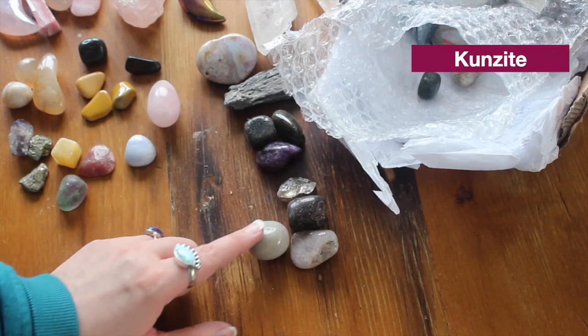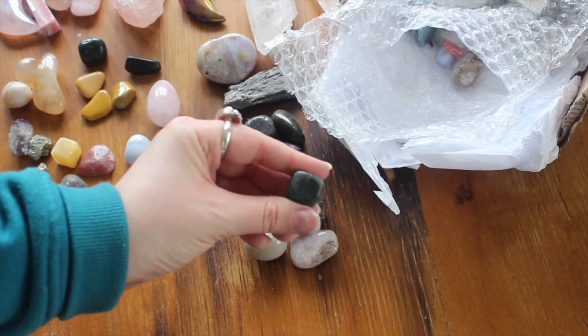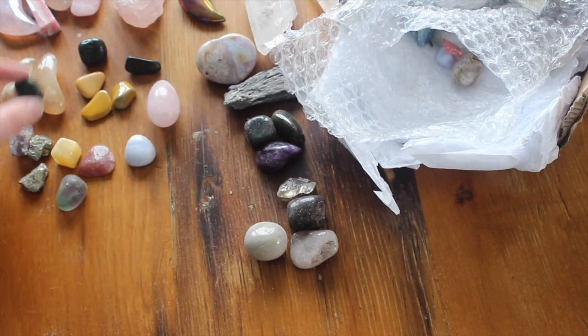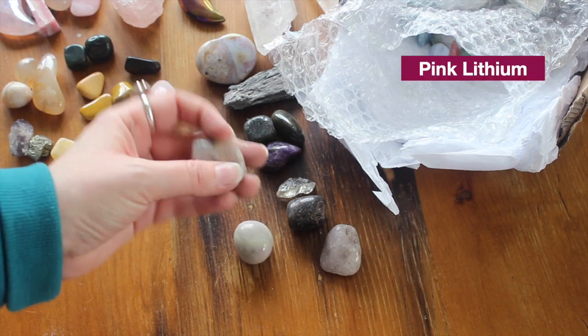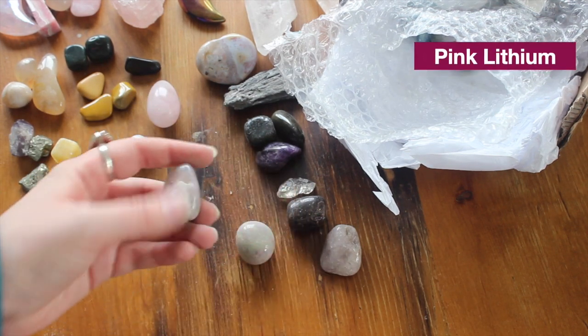I'll double check on that one, but I think it's Atlantisite. Yeah, that looks like another piece of bloodstone. Let's put that next to the other one. And we've got another one of these interesting ones, I can see they are quite similar. So I'm wondering if they're both flower agate.